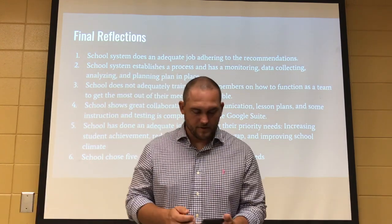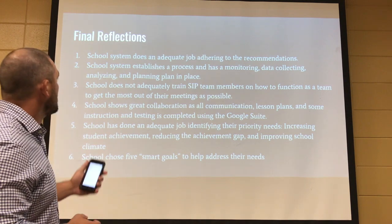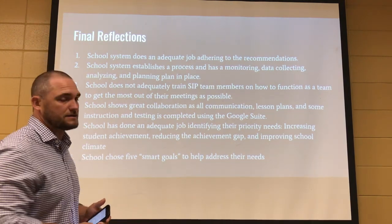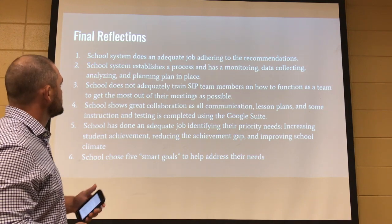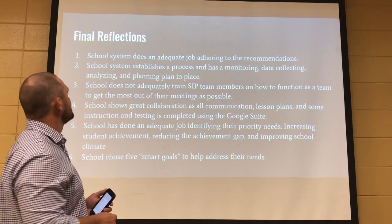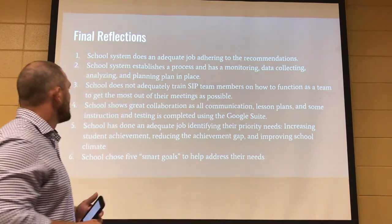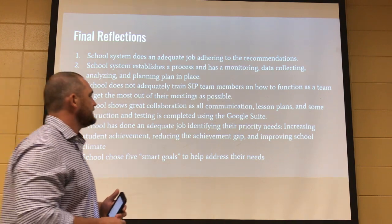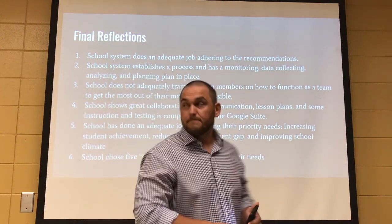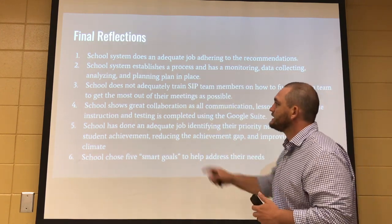Finally, we come to our reflections. Our reflections basically boil down to this: the school system does an adequate job adhering to the recommendations set forth by our text. The school system establishes a process and has a monitoring, data collecting, analyzing, and planning plan in place. The school does not adequately train the SIP team members on how to function as a team, which would allow them to get the most out of their meetings.